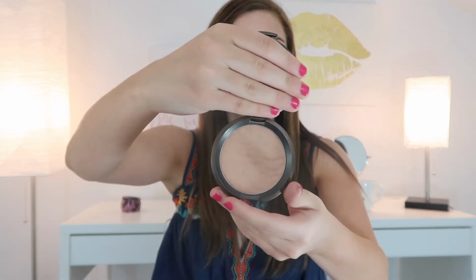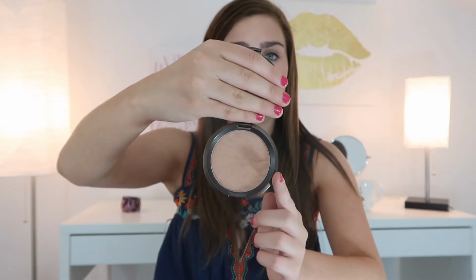I have mine in the shade Bali Sands. It's one of the lightest shades they have. It comes with a little mirror. It's really similar packaging-wise to their highlighters, if you've tried those. Here's what it looks like. It used to have little waves, I don't know if you can see, but then I used it all. But at the end of the day, it is not about the packaging. It is about the product.